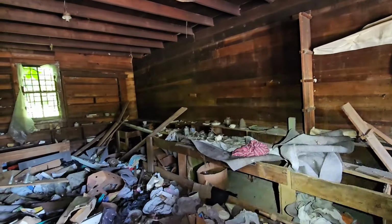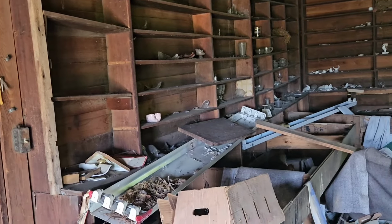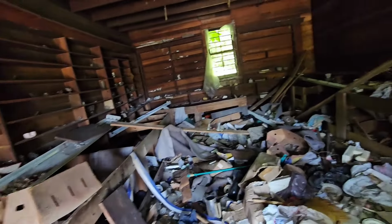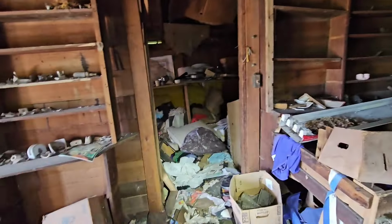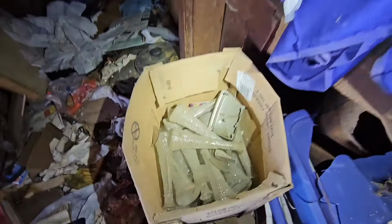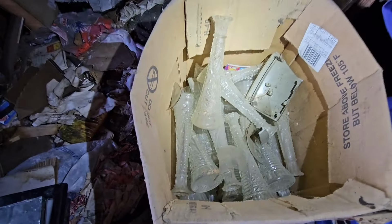It even looks like maybe this was a flea market type store at one time. Probably a general store way back in the day. And they probably kind of used it for, because there's so many dishes and knickknacks and things like that. Books, lots of books, lots of vases. Those are crystal. Those are not just an ordinary vase. They're crystal.